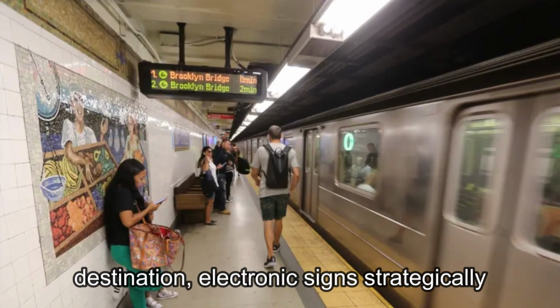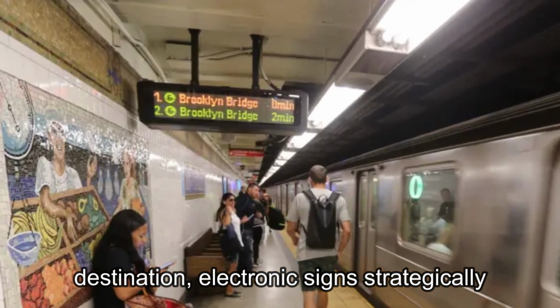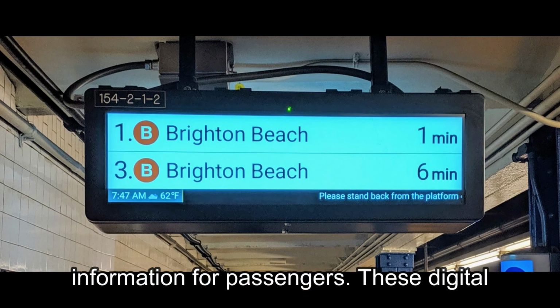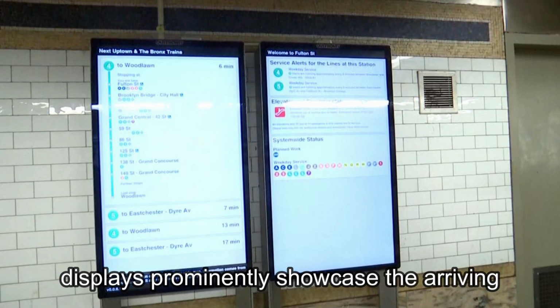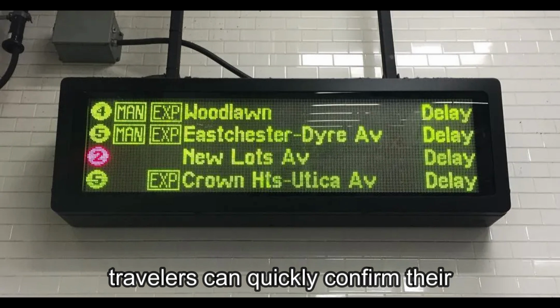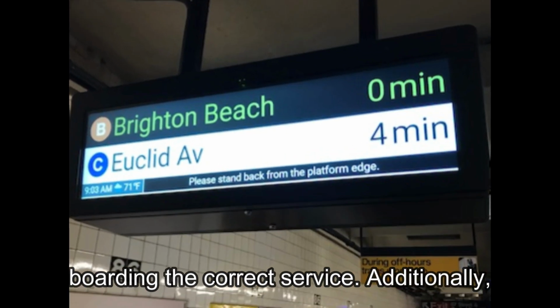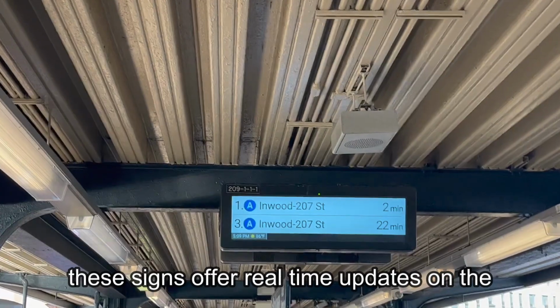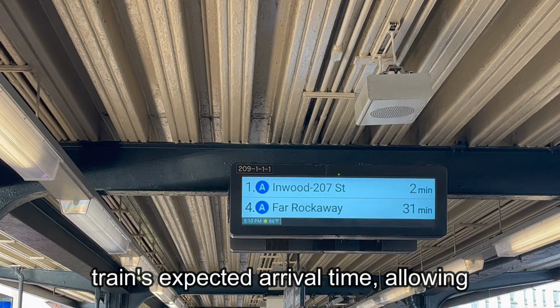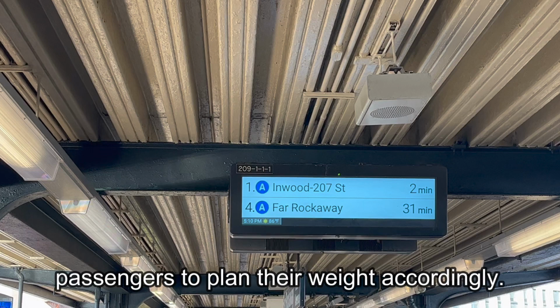Check the train's destination. Electronic signs strategically placed along the platform provide crucial information for passengers. These digital displays prominently showcase the arriving train's final destination, ensuring travelers can quickly confirm they're boarding the correct service. Additionally, these signs offer real-time updates on the train's expected arrival time, allowing passengers to plan their wait accordingly.